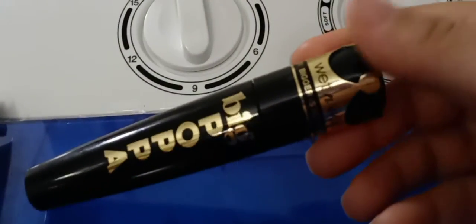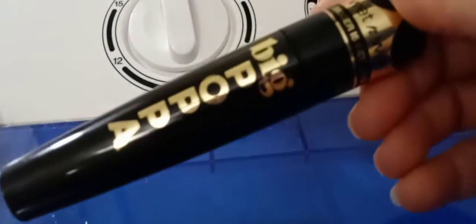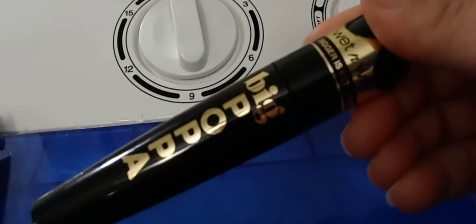So would I buy this again? No, I'm going to stick to my Essence. But like I said, if you don't have an Ulta or Essence anywhere near you, then I would recommend this for you, okay? You just got to keep layering it.